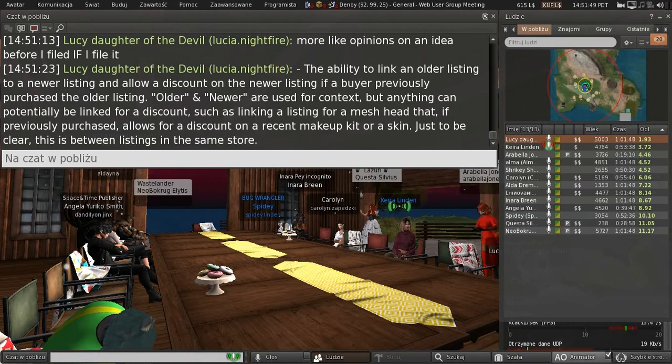Ability to link an older listing to a newer listing and allow a discount on the newer listing if a buyer previously purchased the older listing. Oh my gosh.